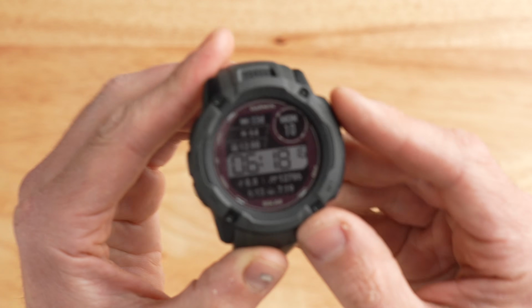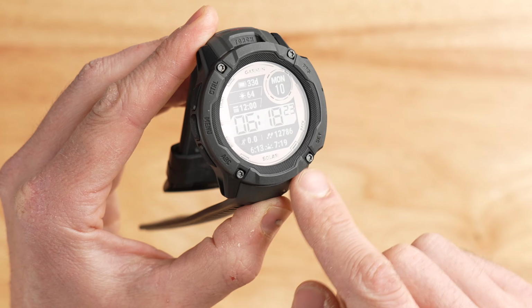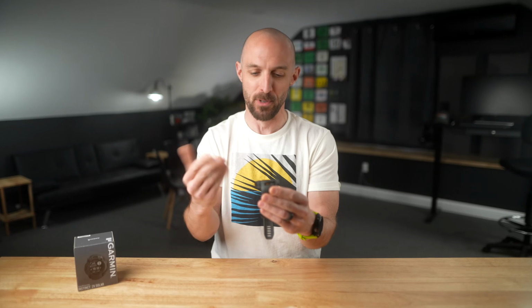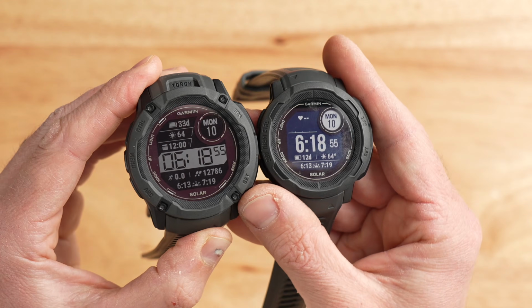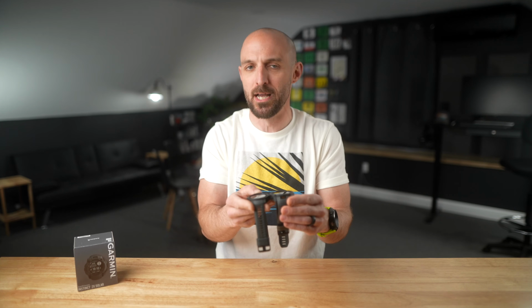As you can see here, there's some exposed screws around the bezel of the watch, and those screws are actually metal. They're not just there for design. I think they are actually holding the watch together, but I haven't removed them to find out. I think the exposed screws do make the Instinct 2X look a little bit more premium as compared to the original Instinct 2, but beauty's in the eye of the beholder. That's really up to you to decide.